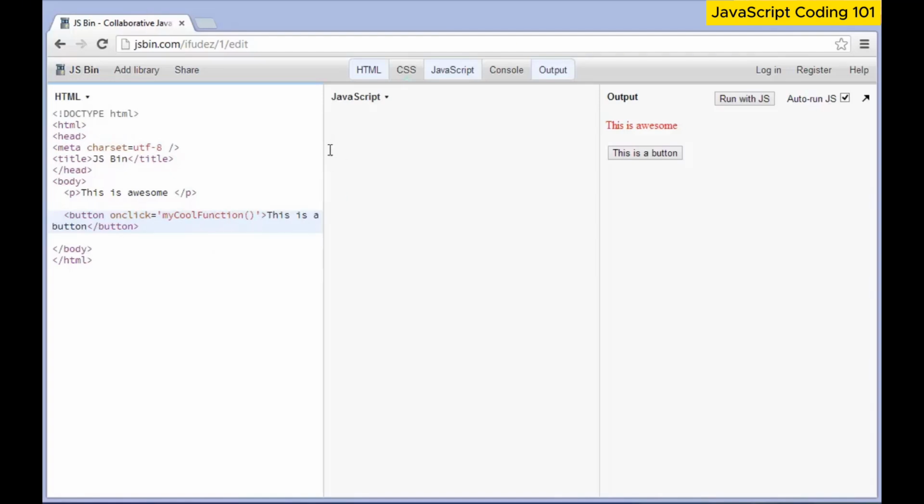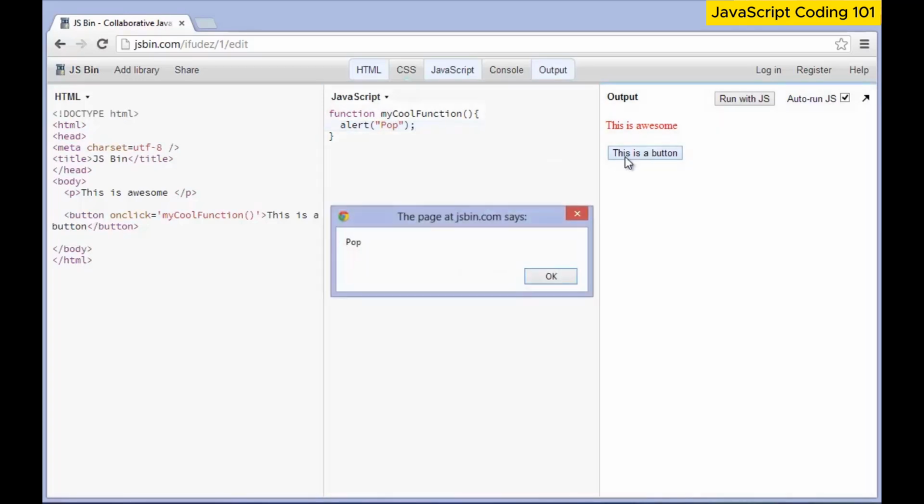We need to hop over to the JavaScript and create a function. So let's just go ahead and type in function, and we're going to go to myCool. We're just going to type in function just like that, and of course we need the 2 brackets, and then we need 2 curly brackets. We'll push enter twice, and there we go. We got 2 curly brackets. Now again, if we push this button, it does nothing because there's nothing in the function to do. So I'm just going to go ahead and type in alert, and I'm going to type in pop, just like that. Okay, just like that. And if we type this in, guess what?